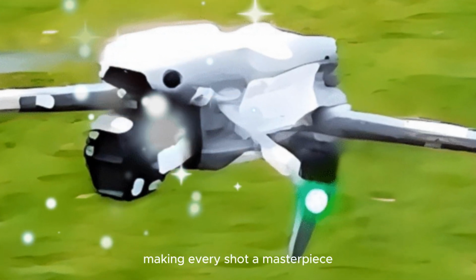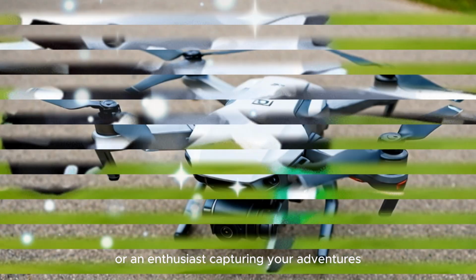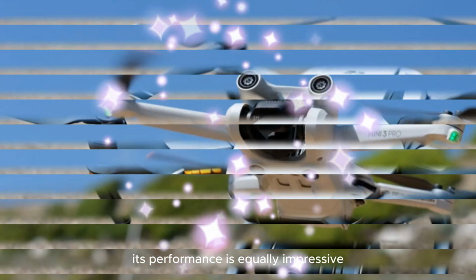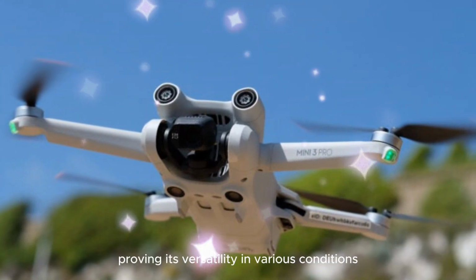Whether you're a professional videographer or an enthusiast capturing your adventures, the Mini 5 Pro bridges the gap between convenience and capability. Its performance is equally impressive under bright sunlight or during twilight, proving its versatility in various conditions.